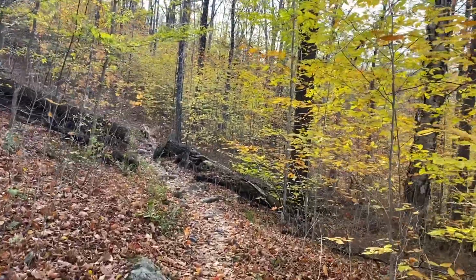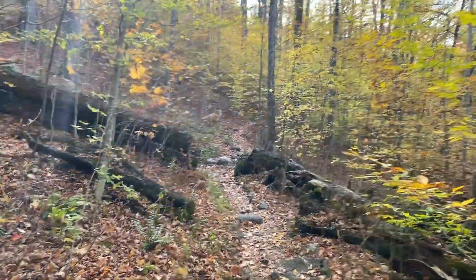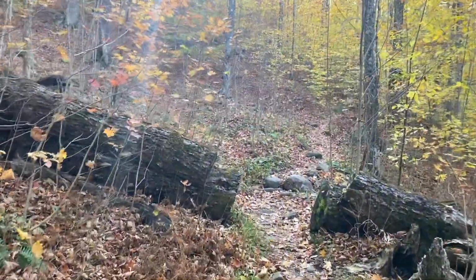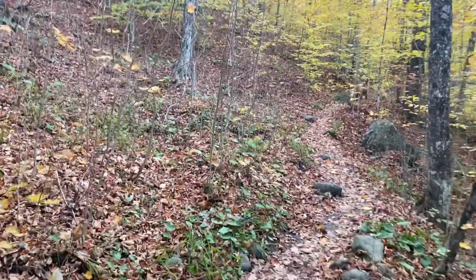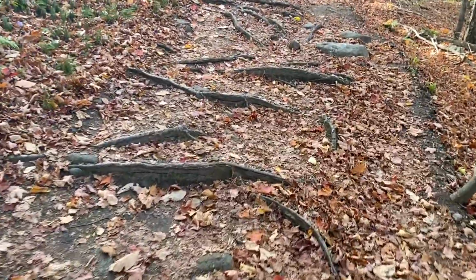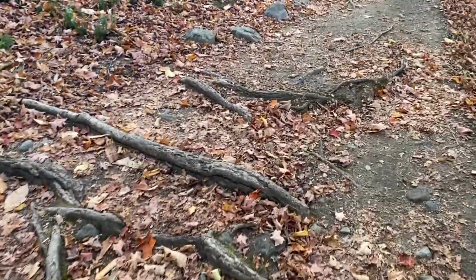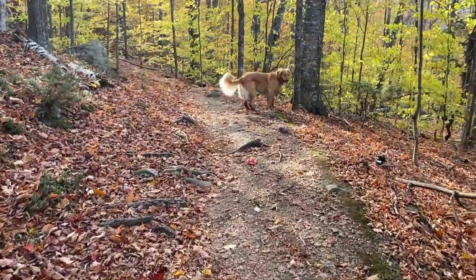Beautiful day up here though. The nice thing about this trail is the views that you get here in the fall this time, so there's still a lot of yellow out there. It's just a nice journey. If there's one thing you can count on for trails in Vermont, it's a lot of roots sticking up, and they have a tendency to jump up and grab your foot and trip you. But not today, not yet anyway.